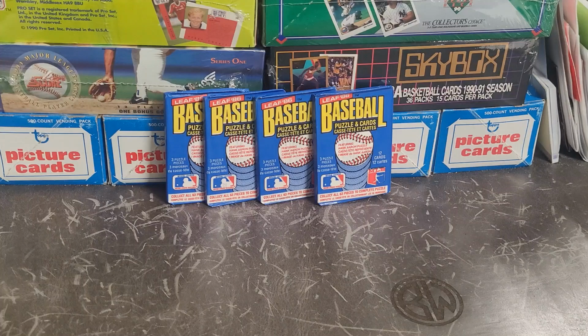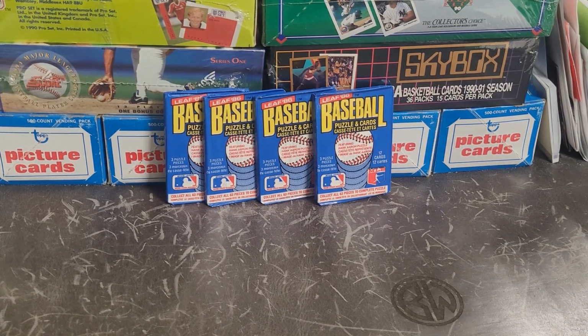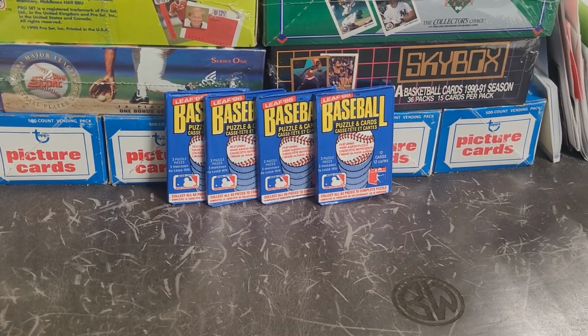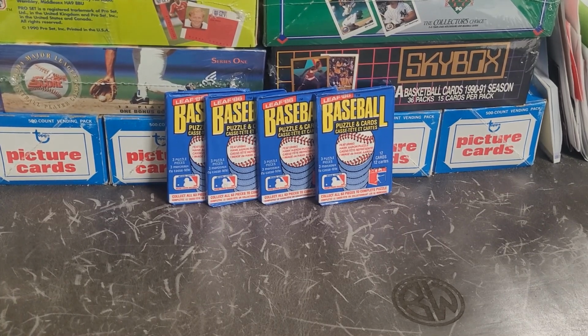Now, in a PSA 10 slab, you're talking somewhere over $1,200 on a 10, okay? The Andre Galarraga, also very high up there, almost $600 in a PSA 10 slab. The Nolan Ryan, somewhere around $3. The Ripken, somewhere around $150. The Gwynn, the Strawberry, the Henderson, all over $100. Pete Rose, George Brett. So many of the same great players that you know from Donruss are going to be in this Leaf set also.